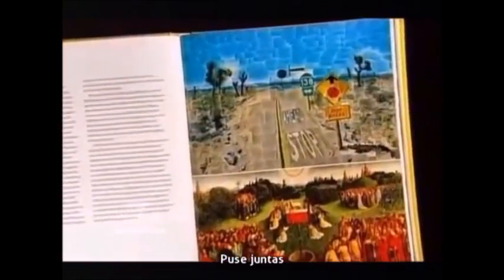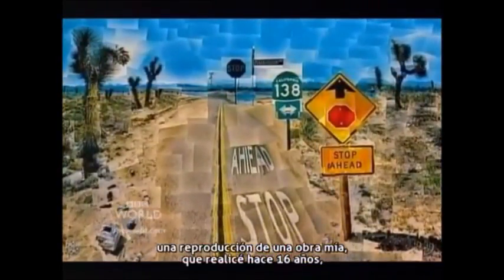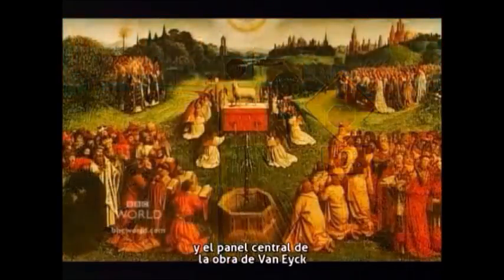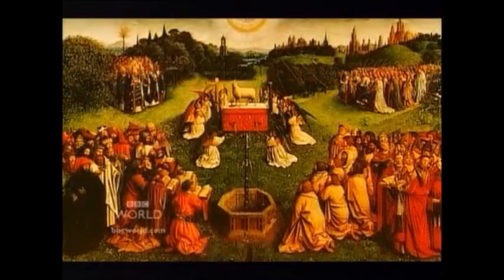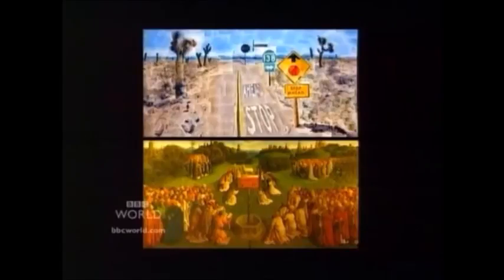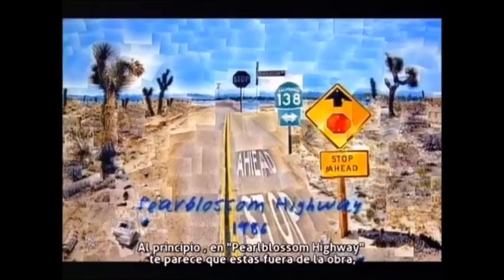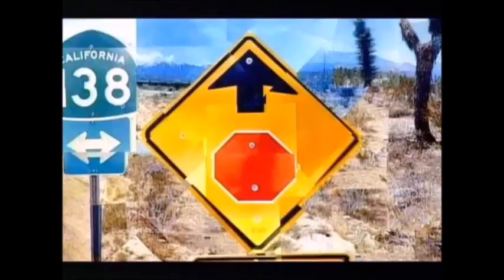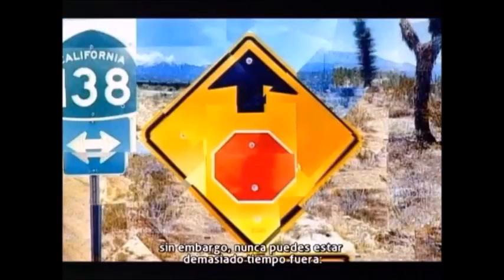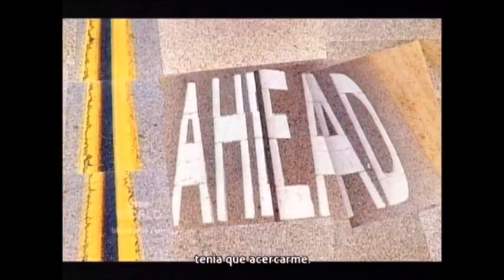I've just put together a reproduction of a desert high road I'd done 16 years ago, and I put it next to the center panel here. And I immediately saw there must be similar principles at work here. In the Pear Blossom Highway, it looks as though you're stood outside the picture at first. But you don't remain outside very long, because actually I was never stood outside any area. You were close to everything.